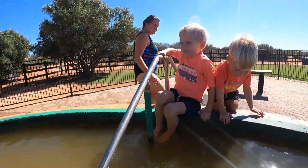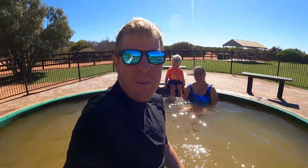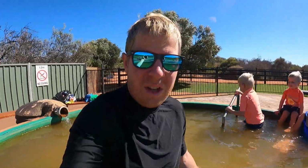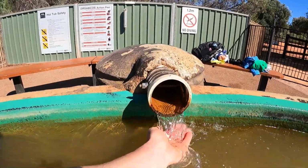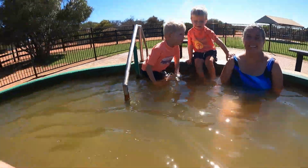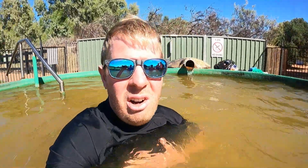Mum, we found it at the bottom. So we jagged the timing. Nobody else is here. We've got the whole place to ourselves. So this is an artesian hot spring. The hot water comes in here, which is almost too hot to touch. And it's pretty warm in here. But it's nice, very, very good. It's actually really nice.